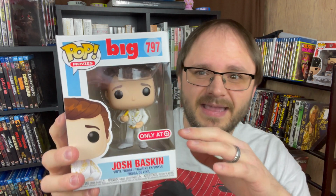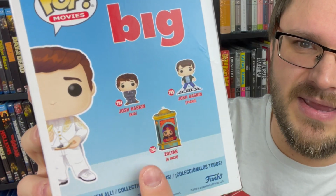But the second one I grabbed is from a comedy, I guess. This is Big, another Tom Hanks starring movie, but just a much younger Tom Hanks. This is Josh Baskin, and he's wearing his suit here. This is really cool because there are also these other 3, and I love the Zoltar one. I think that one is really cool. So yeah, that's a 6-inch figure too, so I don't really collect those, but I think it's just awesome. So yeah, this was down to like $2.69 or something.